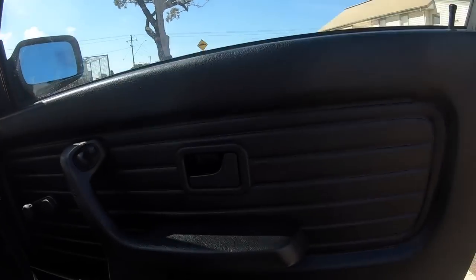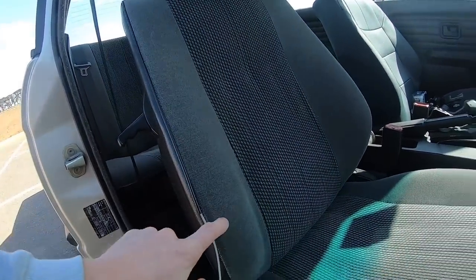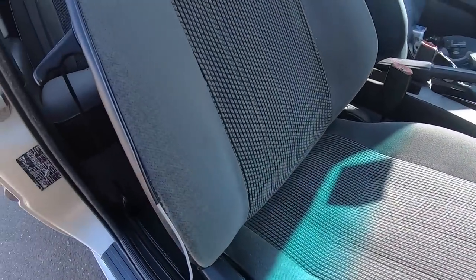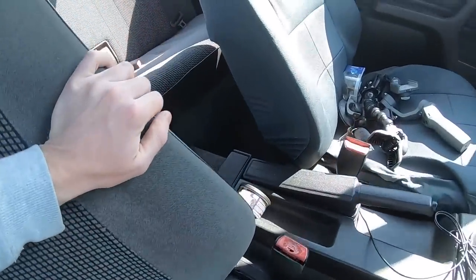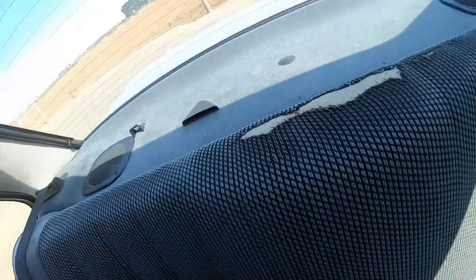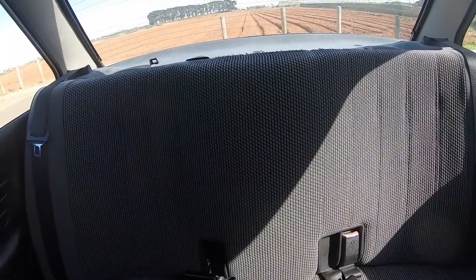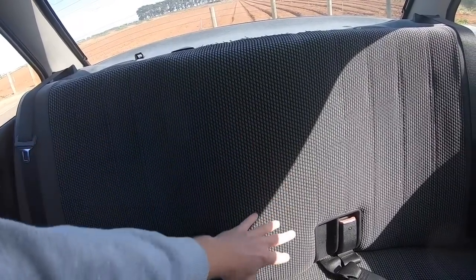Interior, like 95% immaculate. All the door trims are good. The seat just needs new piping on this one seat, but the material, for a 33-year-old car, is not worn at all. And that's unfortunately not the case for the back seat. Not worn, but sun damage. And it's a bit shit because this center is one panel, so you pretty much got to do a whole back seat panel on this thing.